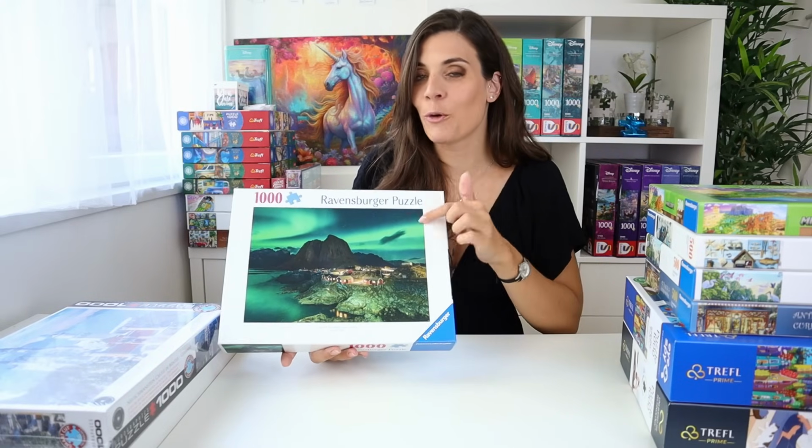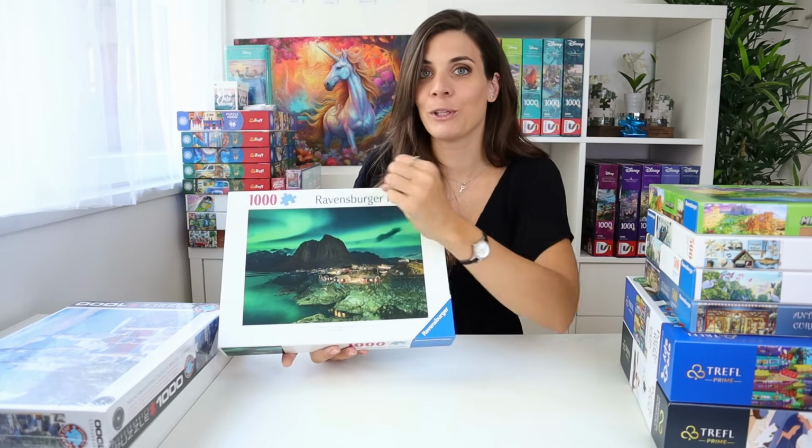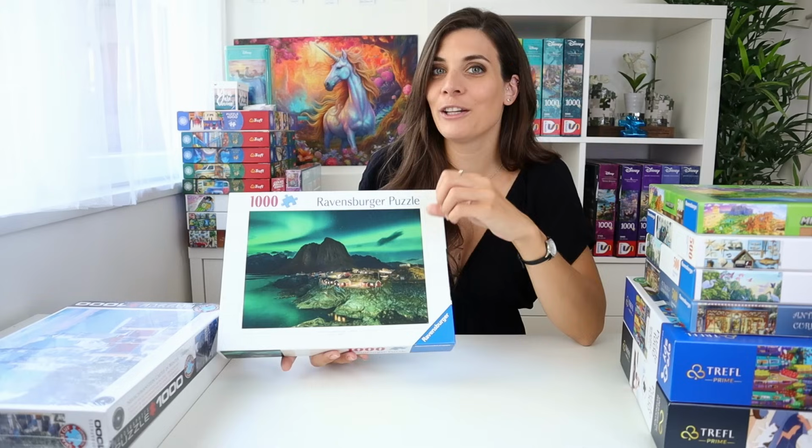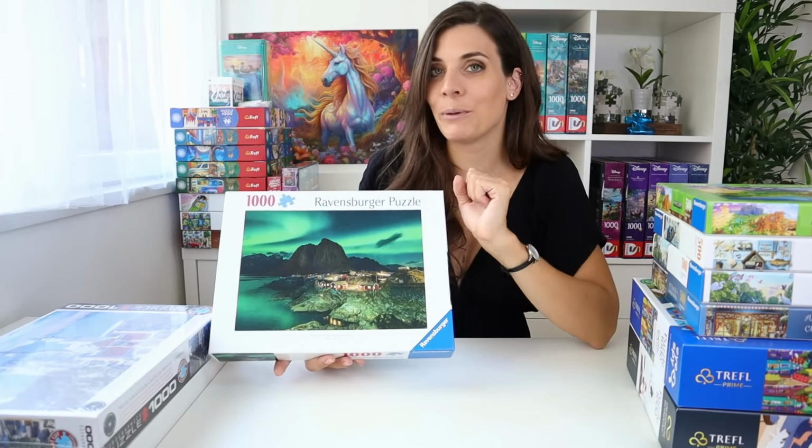So I think this puzzle is going to have a lot of separation. It's definitely the one that I would enjoy to puzzle more than the last one because it's not as busy and I'm good with colors. So I think that this would be a really fun image to assemble. I'm not going to say it's going to be easy, but it's definitely going to be enjoyable.